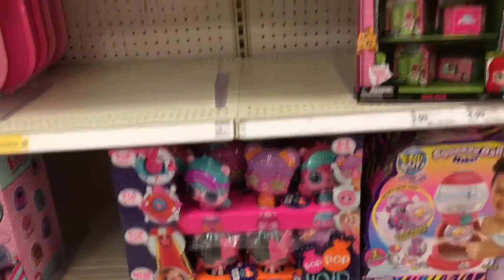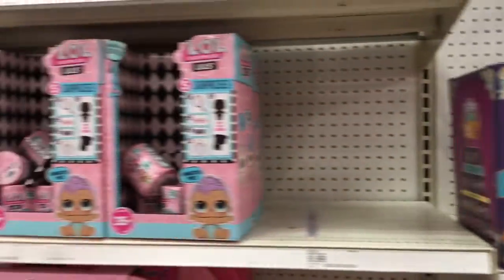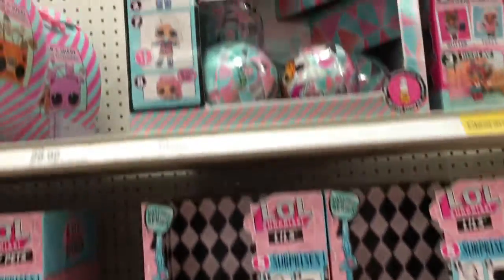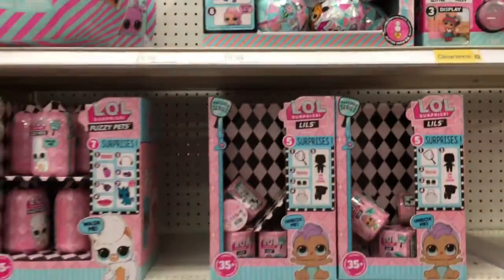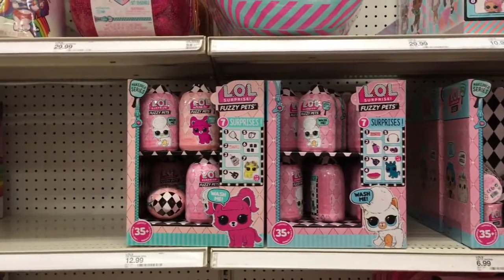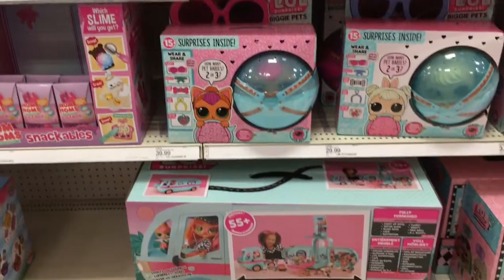the Pop Pop Hair. The Littlest Pet Shop Lucky Pets, which are adorable. I love those fortune cookie ones. And then some winter disco dolls. That's cool. Alas, this Target does not have any of the fashion dolls. Or maybe they did, and there's some blank spots here.